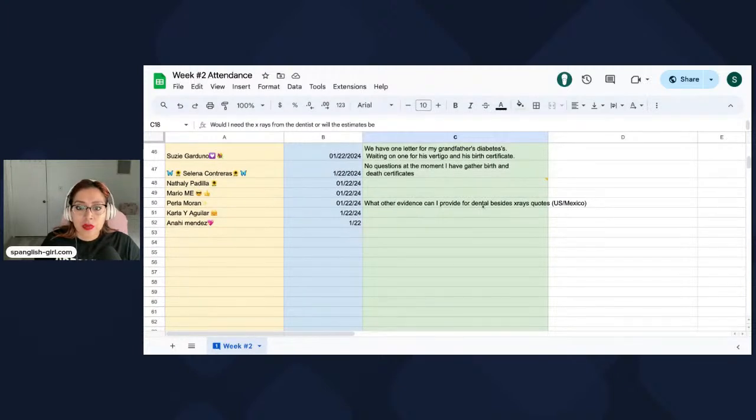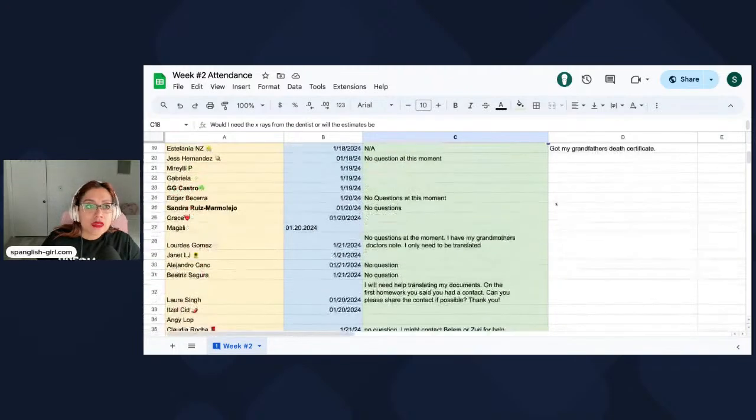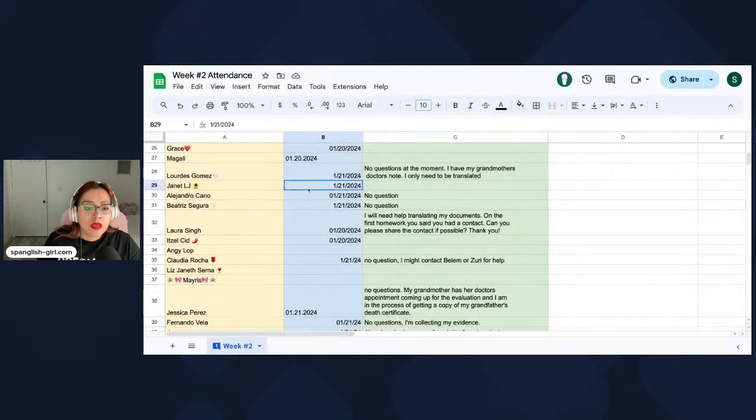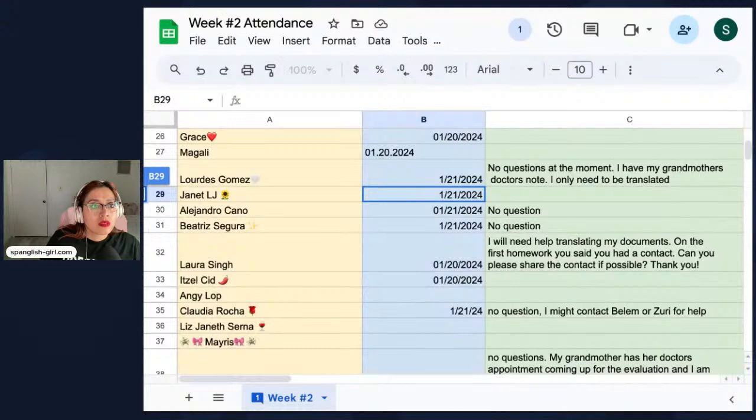What other evidence can I provide for dental besides X-ray codes? That's just what your doctor recommends. Whatever recommendations they give you, they provide for you. That's what you can do for them. ¿Cómo se dice? Ay.